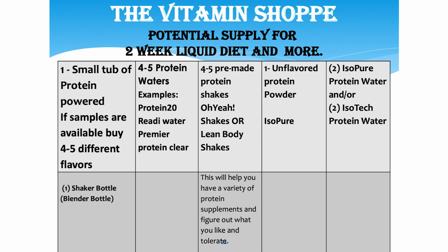All right, what I have next for you is a variety of protein supplements to get you through about those 2 weeks. So a supplement store that I do recommend and like is the Vitamin Shop. Now you guys don't have to go here, but I like them because they have a lot of variety, really good prices, and another really cool thing about the Vitamin Shop, if you buy a tub of powder and end up not liking it, they take it back. Very rare to find, so that's a really cool thing. So let me just go through what I have for you.